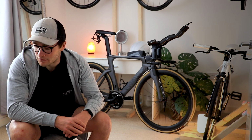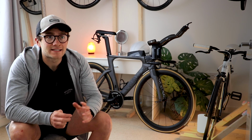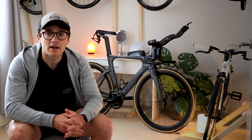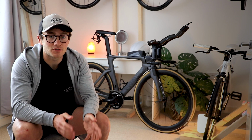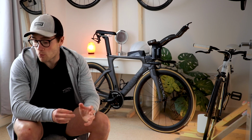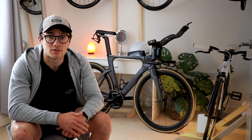Today I basically wanted to run through my race day execution plan, how I'm hoping the race will go, if it all goes well, my expectations, my aims, and what I'm going to be specifically using on race day.